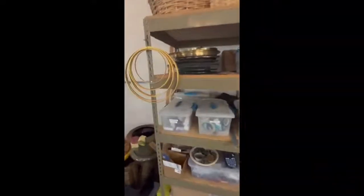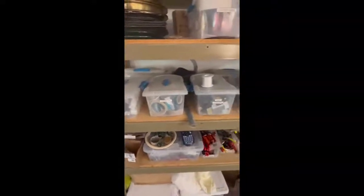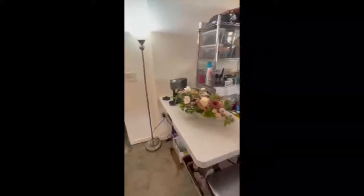We have our little desk station. We have all of our design supplies: floral tape, wire, glues, baskets, floral frogs, everything kind of gets housed over there. And then we have our clean buckets, and we have what we call our dish station, which is all of our vase ware from previous weddings. And then this is dirty buckets and dirty vases that still need to come through. We have a little kitchenette kind of thing.